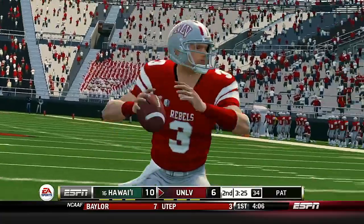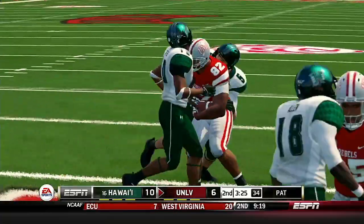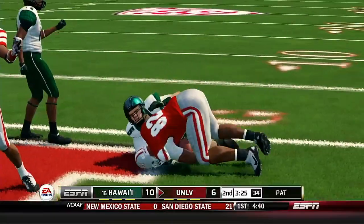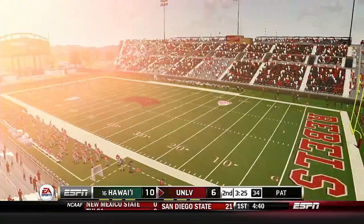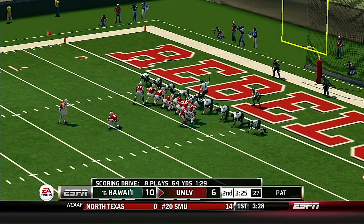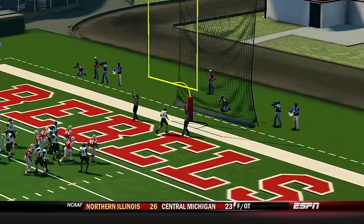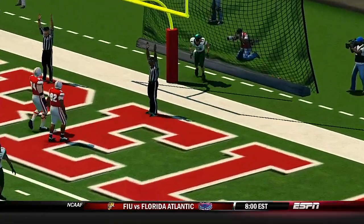He flicked his wrist and made the connection to his wide receiver. It looked to me that the defense was more worried about the quarterback scrambling, and that's why they just gave up that touchdown. Draw within a field goal. And he converts the extra point.